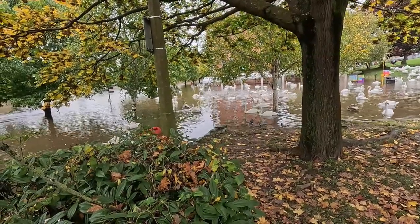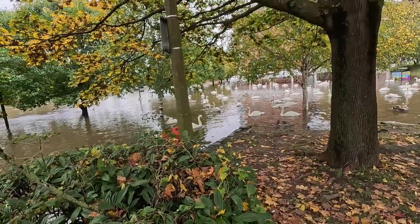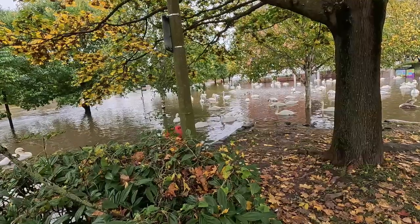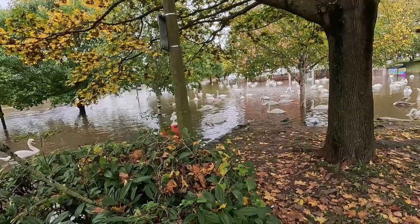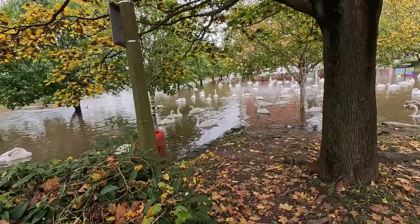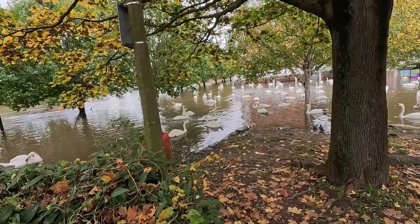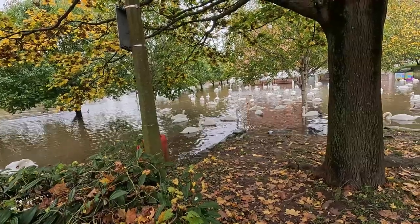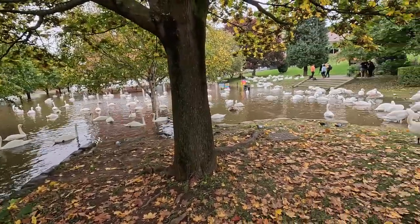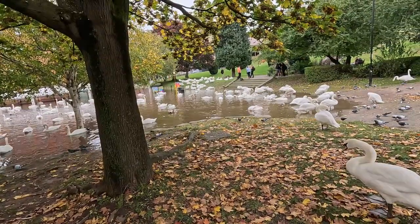Yet they bounce back time after time, and I think flooding is just something that people who live in Worcester almost expect these days, and they just respond to it. It's quite a spectacle to people like me who don't live here. Anyone care to estimate how many swans there are? I don't think I'd like to even try.